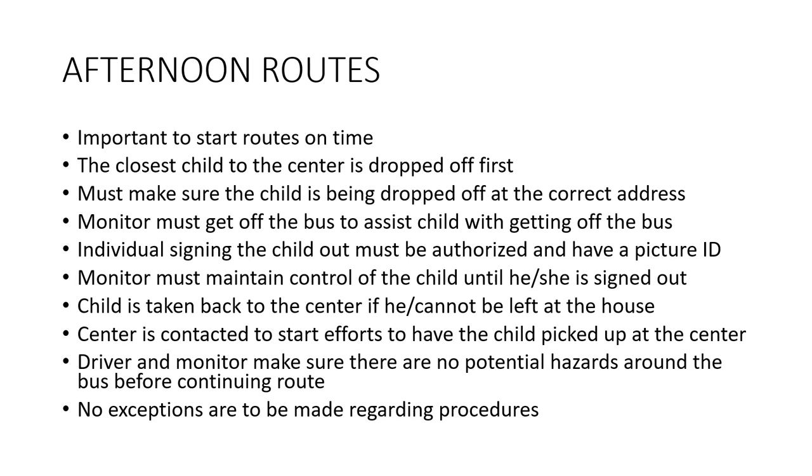Okay, if the child is taken back to the center, of course, referring back to there being nobody there for him, he cannot be left at the house. Okay, driver and monitor, make sure there are no potential hazards around the bus before continuing the route.